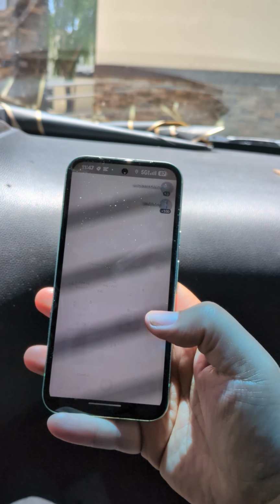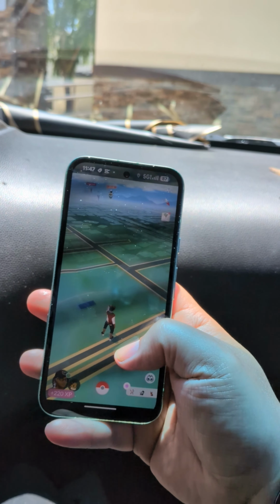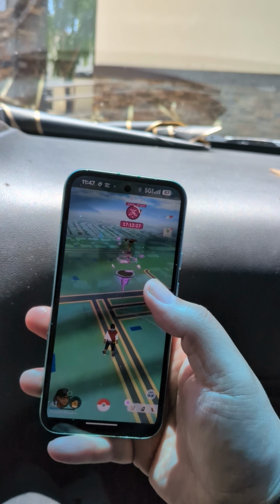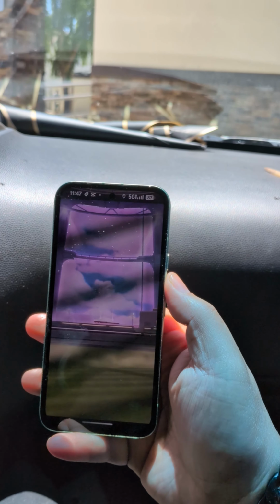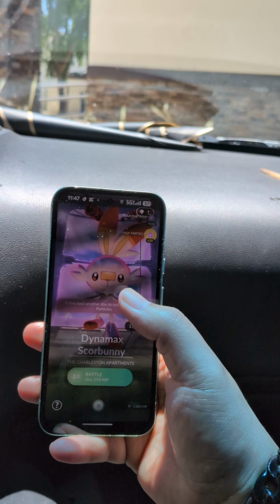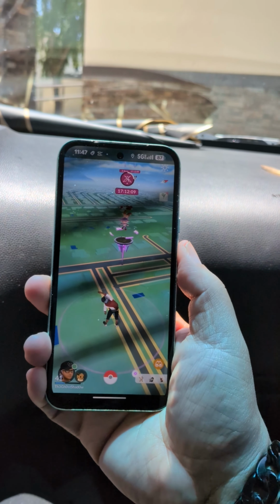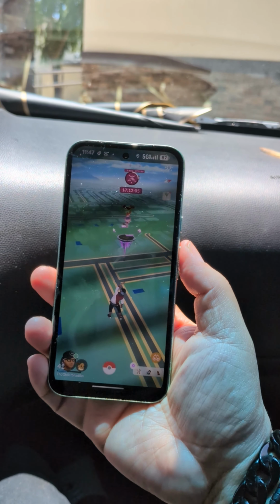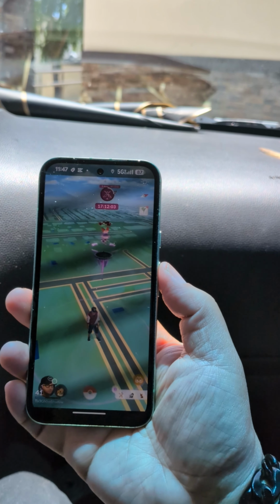It does pretty good. Audio from the game is decent, and even games that require GPS tracking, like this game, they perform just fine. I have no issues at all whatsoever. And even if I play a different game, for example, like Angry Birds and stuff like that, animations are pretty good on that too as well. So gaming performance on this is not bad at all.